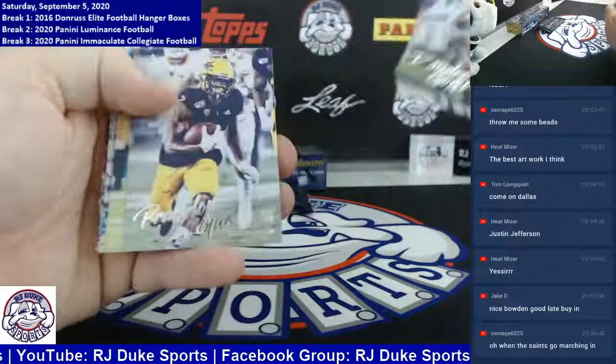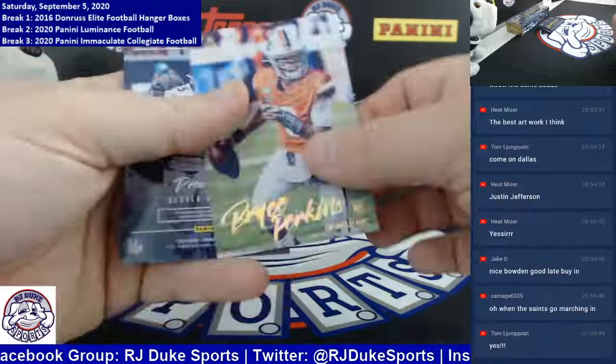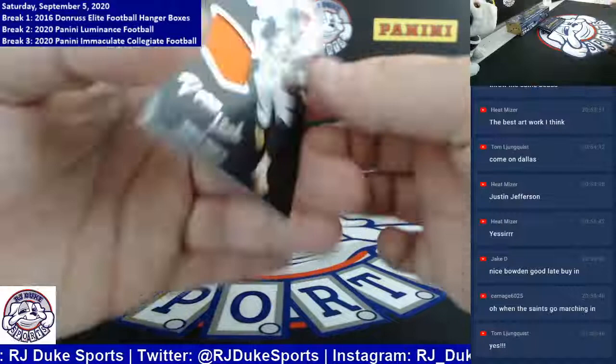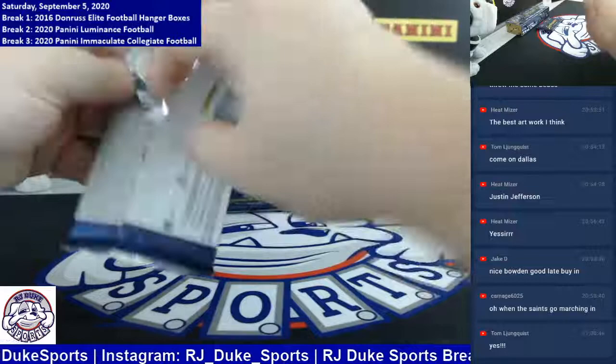Steven Montez. Brandon Ayuk. Devontae Parker. We got McCaffrey. Darnold. McLaurin. Numbered to 250, Bryce Perkins. And behind that, Denver. Let's get the Broncos on the board with Drew Locke, single color patch. There you go, Tom.